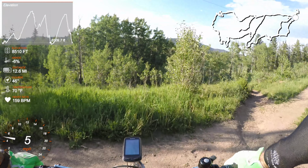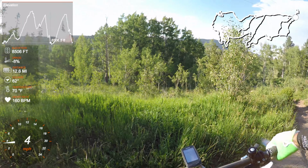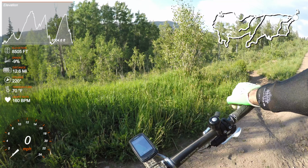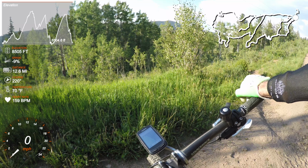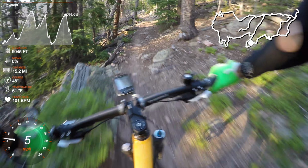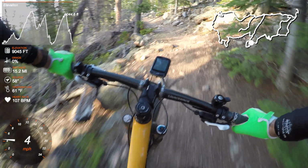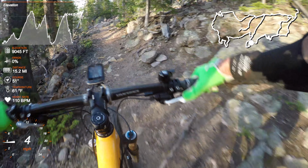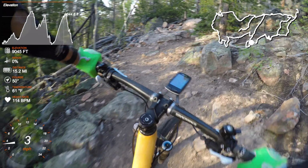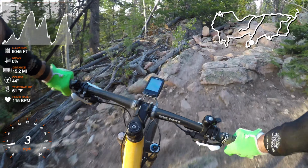We are back to the campground. That was the Beaver Meadows Trail. I'm not going to finish it here. I'm going to climb back up and take Renegade. So I'm back on Trappers, having climbed back up. Now I'm heading towards Renegade.